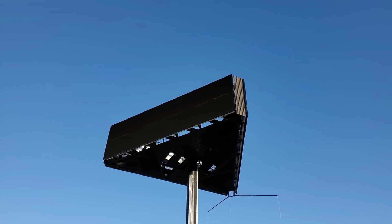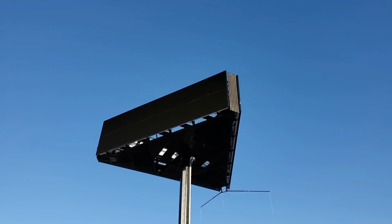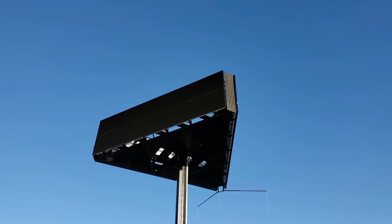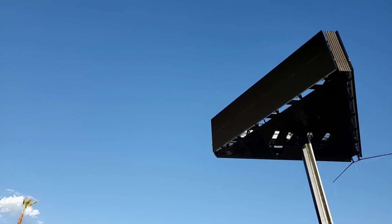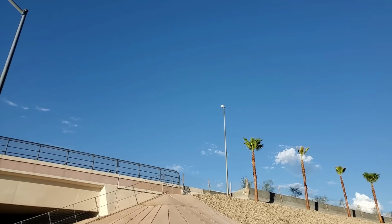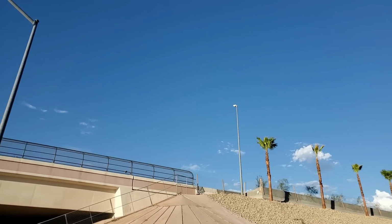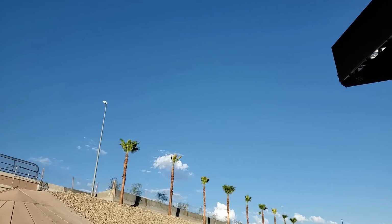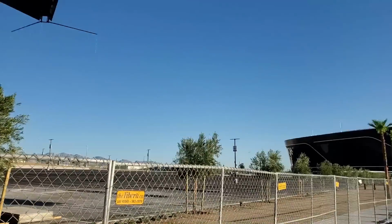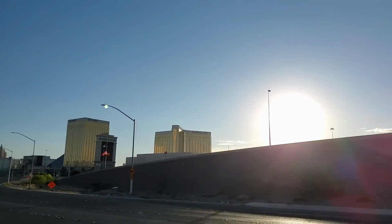So here's that 3-sided video billboard. They just hung it up a couple days ago. So this one's a tall one. You can actually see it. I'm right by Russell Road here, and you can see it really good from Russell. So this is more for Russell and Dean Martin. You can't really see it from the freeway now, because we got the off ramp here to go on the Russell, so you can't see the freeway there.